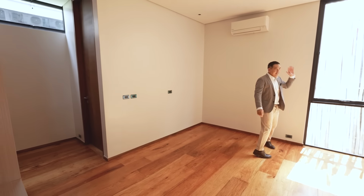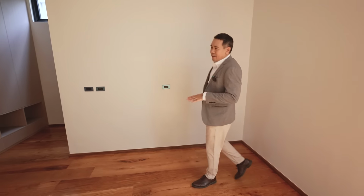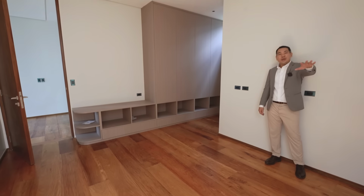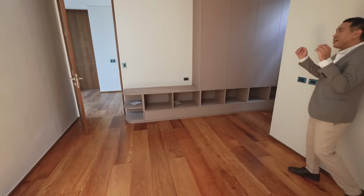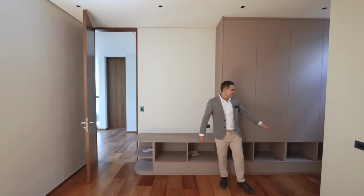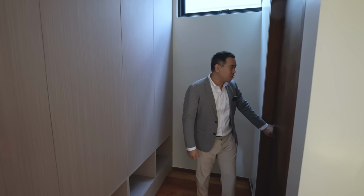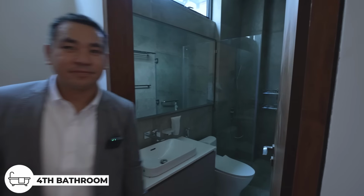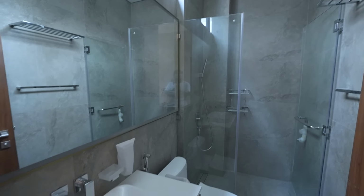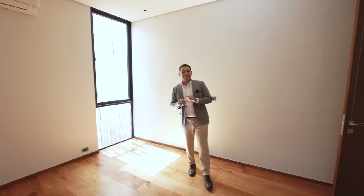You have this floor-to-ceiling window giving you lots of natural light for the room. And you can see how warm the feel is for the room because of the Narra flooring. The way the light bounces off the wood gives that warm glow to the rest of the area. It has a similar size to the last room and once again an ensuite bathroom on this side. So the layouts of the third and fourth rooms are quite similar with minor differences.